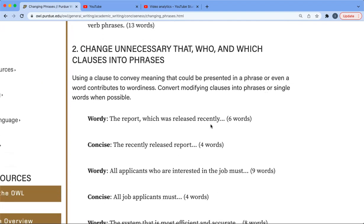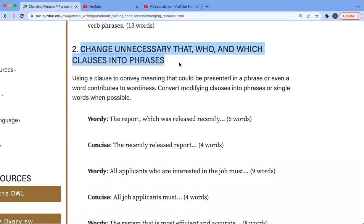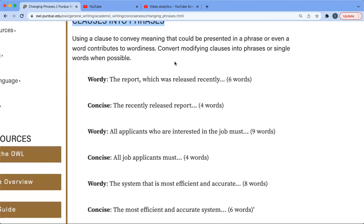The next step is you change unnecessary words or unnecessary pronouns. Complex sentences, which are more popular in professional settings and writing style, use pronouns. That, who, and which appear in complex sentence structures and are considered pronouns. Complex sentence pronouns are either adjective clause pronouns, noun clause pronouns, or adverb clause pronouns. I'm going to give you an example in order to convey the meaning in a proper and more concise style. You convert modifying clauses into a single phrase or a few words, rather than wordy language. If I say the report, which was released recently, I can simply say the recently released report. I can cut it short.